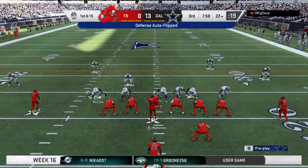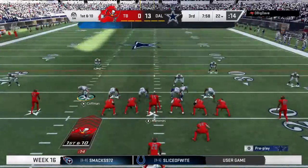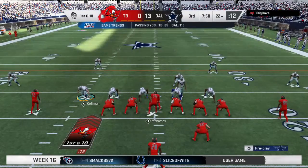The Bucs offense set to begin their next possession. These guys had to punt last time. It has not been a very fruitful game offensively thus far. They haven't even made a trip to the red zone.